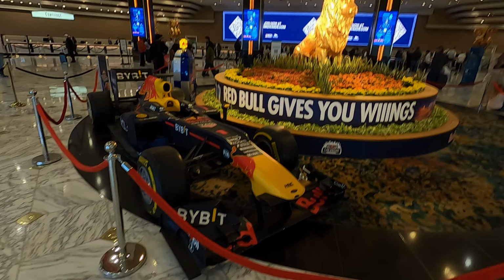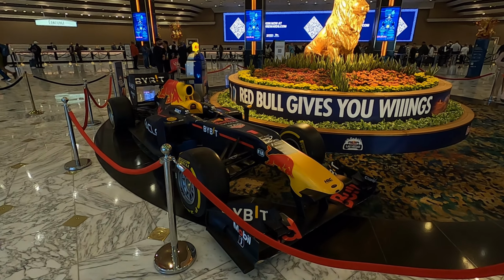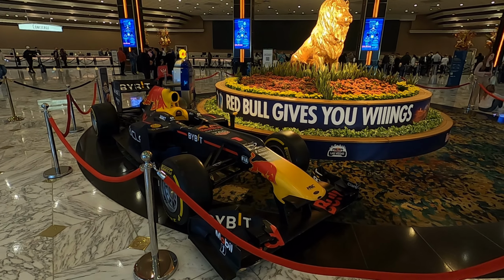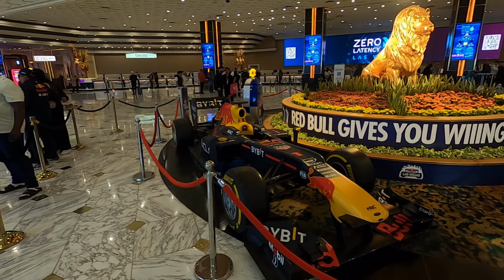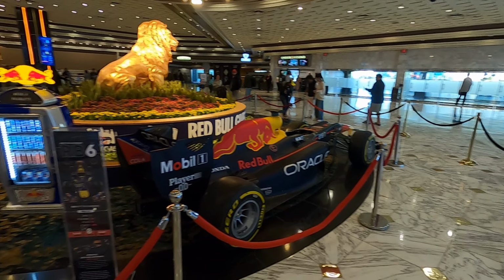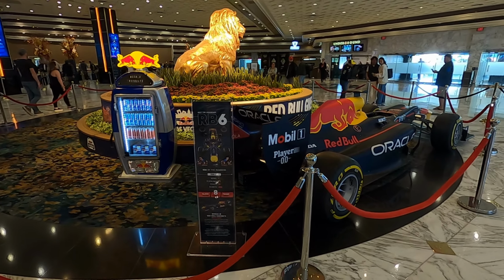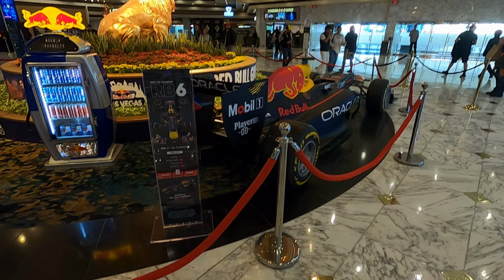So, also in MGM near the Lion in the lobby, we've got an old RB6 Red Bull. Two cars ticked off the list. So there you go, that's the car they were using in 2010.